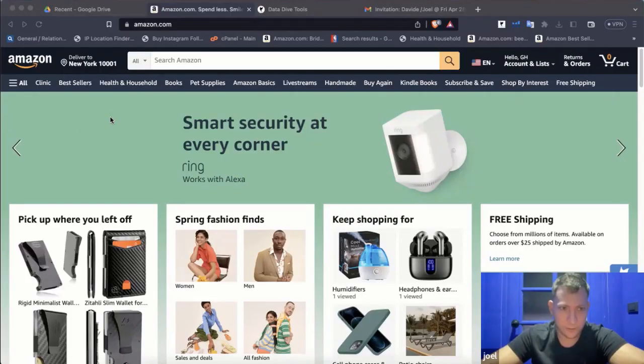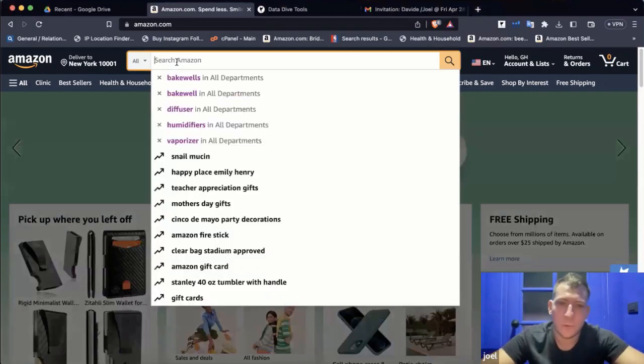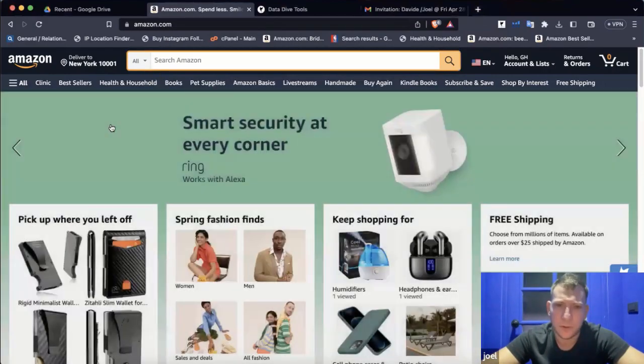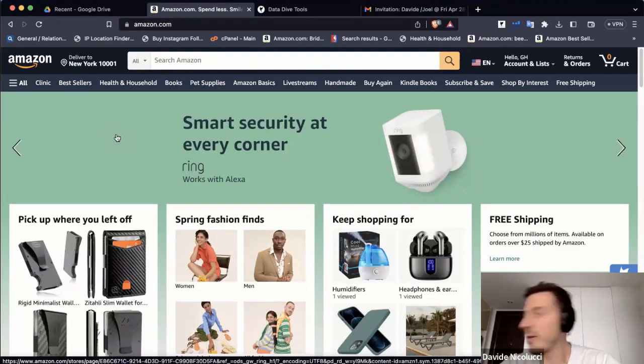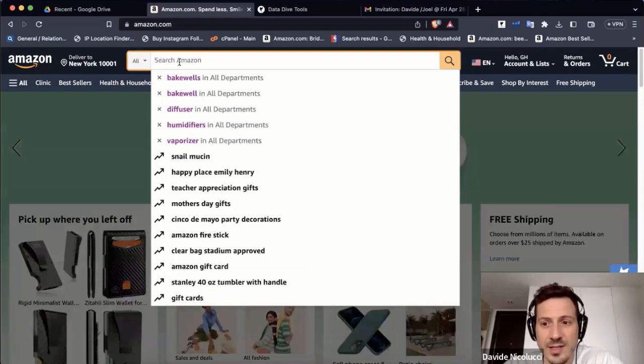So let's get right into this. Let's start with our step-by-step guide on how to use DataDive in order to create and optimize listings for any marketplace. First, we're going to go to the Amazon front page and pick which product we want to dive. Do you have a product in mind? Why don't we do a coffee mug? Because I'm about to brew my coffee, so let's do a coffee mug.